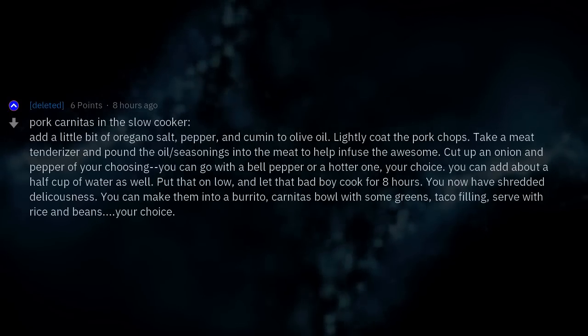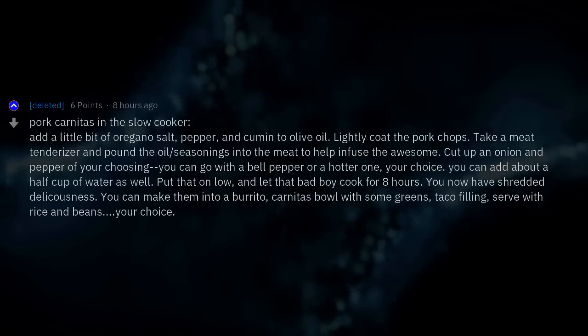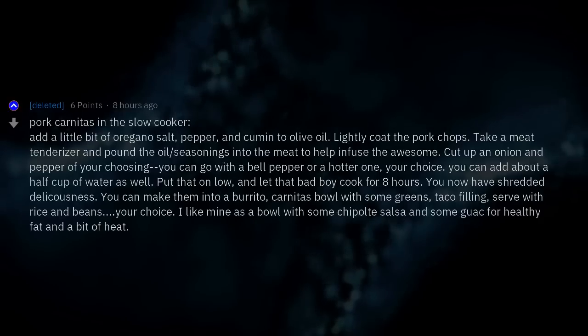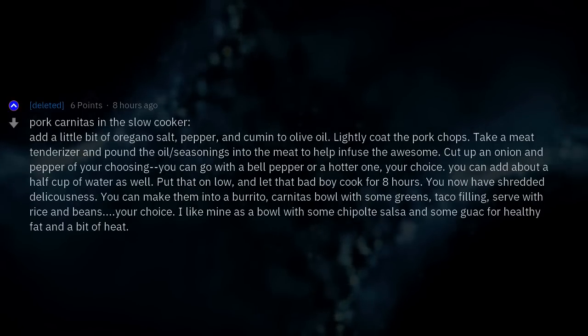You can make them into a burrito, carnitas bowl with some greens, taco filling. Serve with rice and beans, your choice. I like mine as a bowl with some chipotle salsa and some guac for healthy fat and a bit of heat.